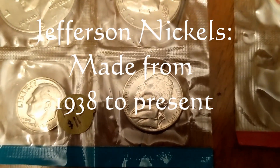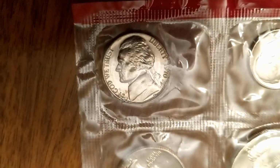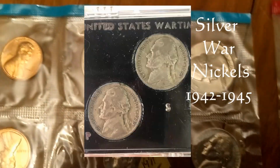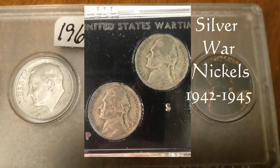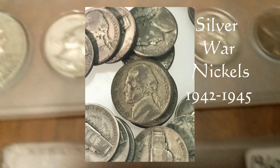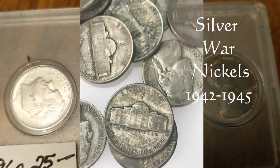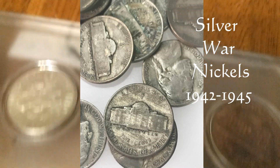Now we'll talk about the Jefferson nickel. It's been minted from 1938 all the way up to the present, and almost none of them have silver. There was a very short period of time, and they call them war nickels or wartime nickels, made from 1942 to 1945, and they have 35% silver. So that is actually one of the types of coins that you can find that are silver.